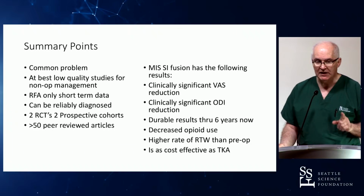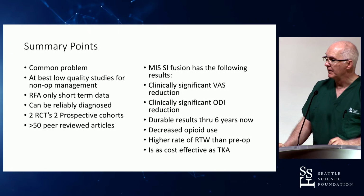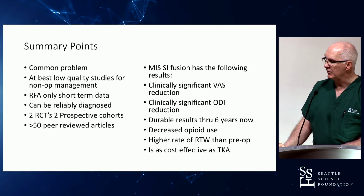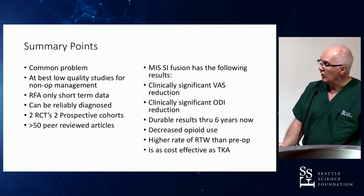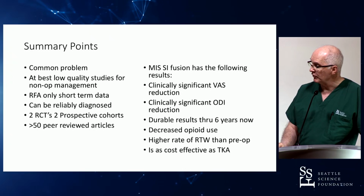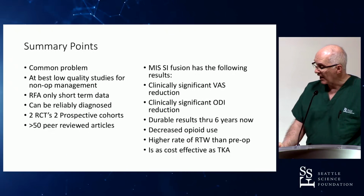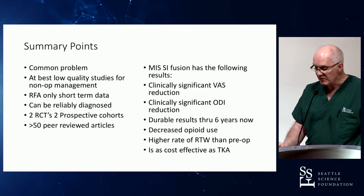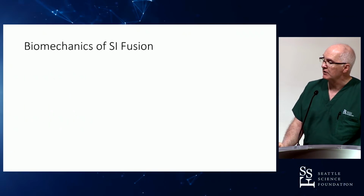All right, so, summary of the clinical data to date. It's a common problem. RFA gives only short-term benefit. Multiple studies suggest benefit from surgical treatment. It has clinically significant pain reduction, clinically significant ODI improvement, durable results through 6 years, decreased opioid use, and a higher return to work rate than pre-op, and it's as cost-effective as a total knee. So that's a pretty compelling story.